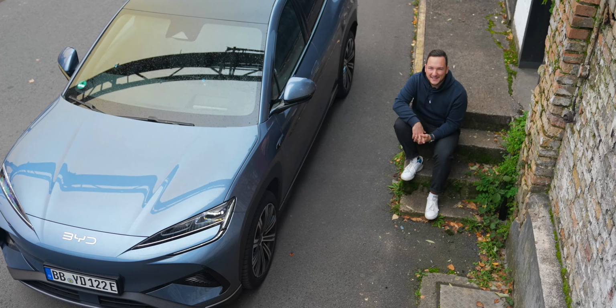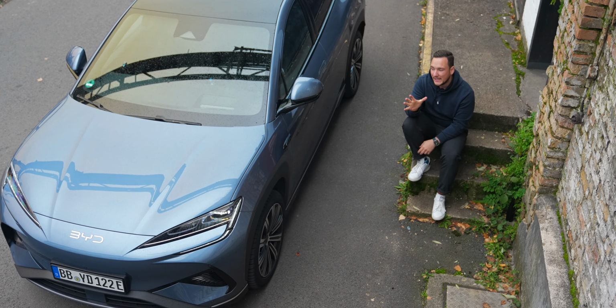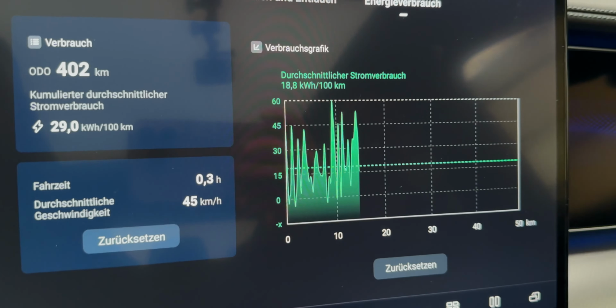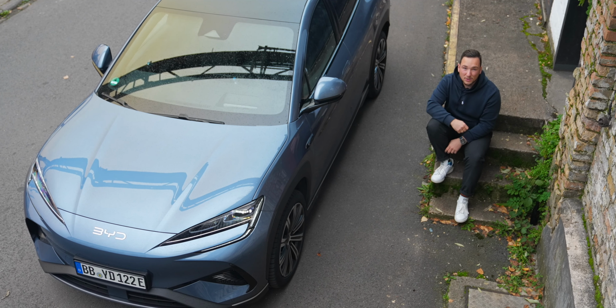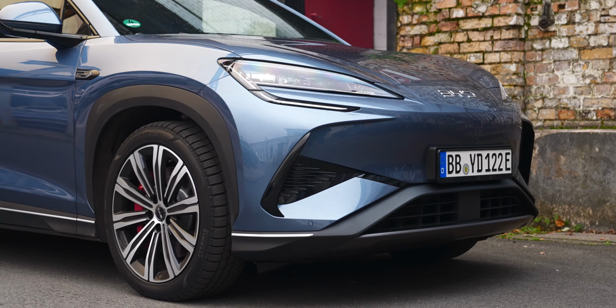But let's move on to the conclusion, and it's somewhat mixed because the consumption values we observed today were pretty much what I had anticipated regarding the WLTP range predictions. The average consumption of just under 19 kilowatt hours while we were mostly driving in the city and only a little on country roads is a tad too high for me. There's a Tesla Model Y with all-wheel drive and performance sometimes at 13 kilowatt hours, and it just consumes way too much for me.